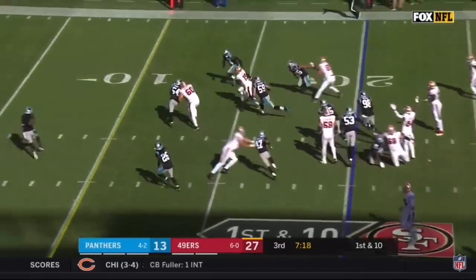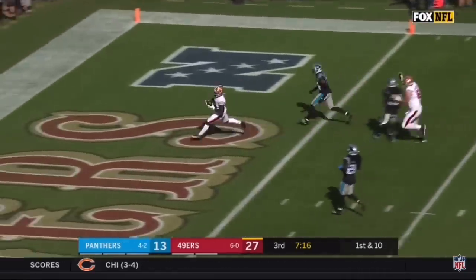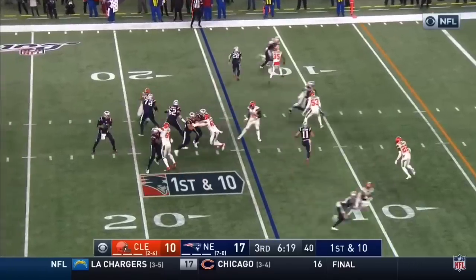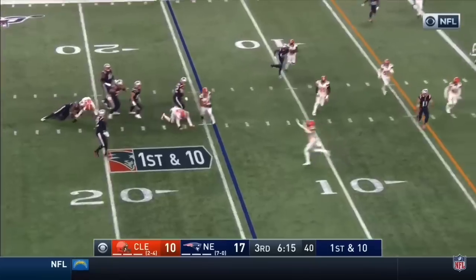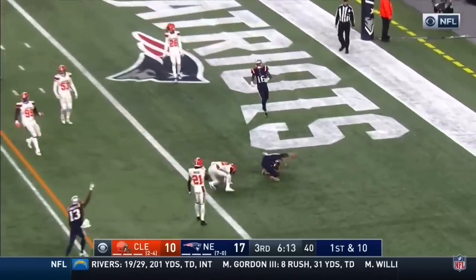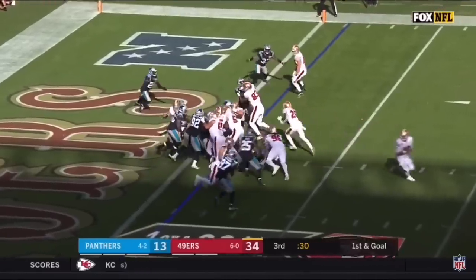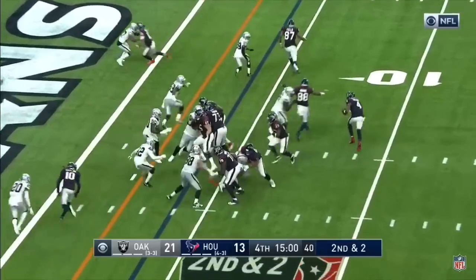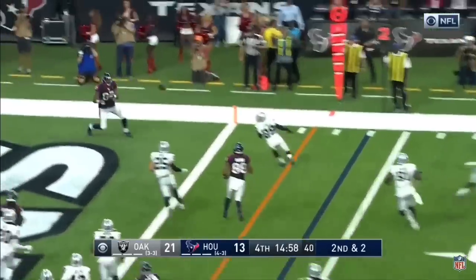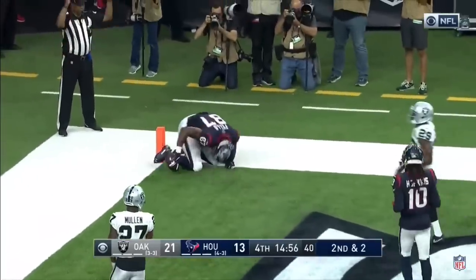And he goes in motion. The handoff is to Samuel. Samuel is going to score. To the left. First down. Brady slides right and throws. Hits. Touchdown. Handoff is to Coleman. Watson running right. Now throws. Wide open. Touchdown.